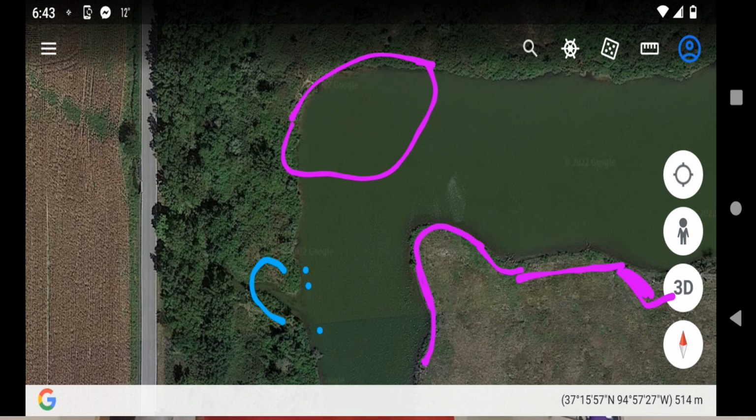So the blue is that small little run-in, and then there are some dots out there, which are brush piles out in front of it. You can see some of them in that area up there. I think there's a little beaver pile right up there. And then there are some trees in the water, a couple of laydowns right in there.